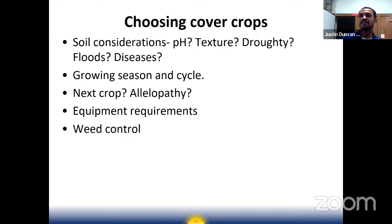All right, so what's your soil texture? Is it sandy? Is it silty? Is it clay? Is it droughty? Do you have floods that you're dealing with? Or do you have soil-borne diseases? All that sort of thing. You're the growing seasons and cycles. What I was showing you with the broccoli and the clover, that seasonality, those growing cycles, understand what they are, how you can interrupt pest cycles or disease cycles with your cover crops.